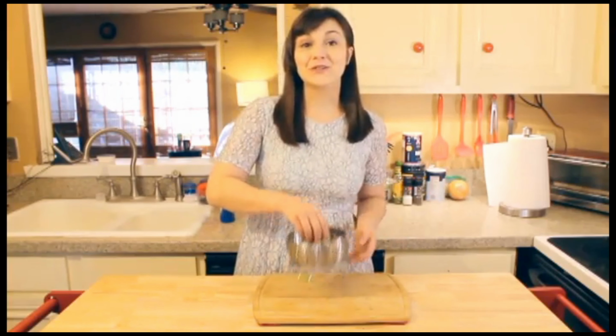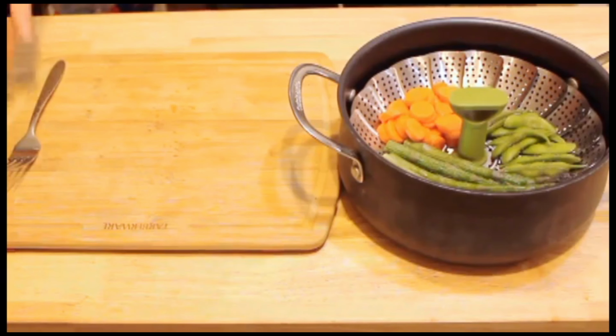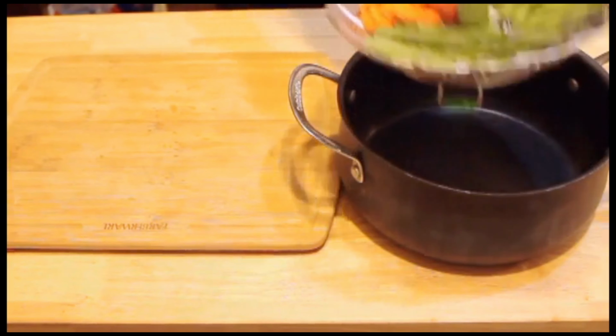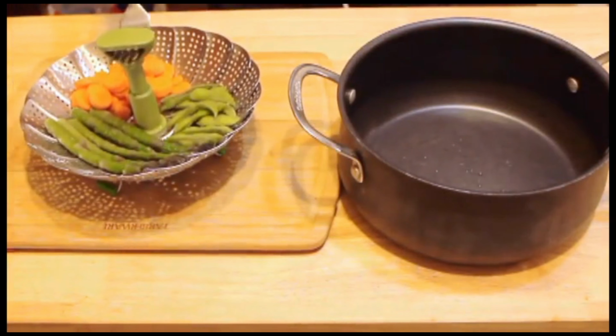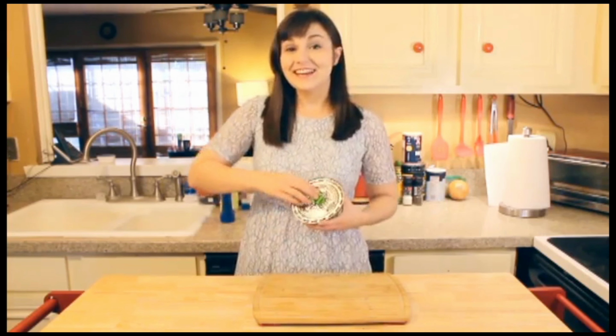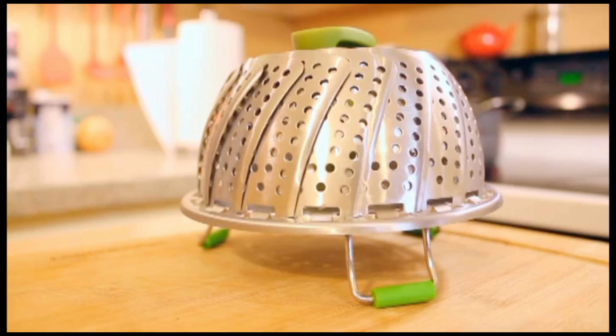Now let's move on to the removable and flexible handle. This green food grade plastic handle is for you to take out your steamer. The green handle is also adjustable, so you can raise it higher or lower. When your food is ready, use the handle to remove it from the boiling water with a fork so that you don't burn your fingers. Okay then, let us now focus on the 3 foldable legs, which are made from silicone, so they won't scratch your pots, pans, or pressure cooker.